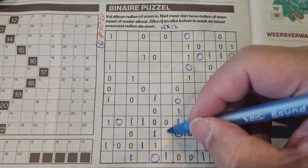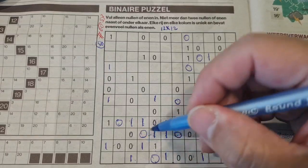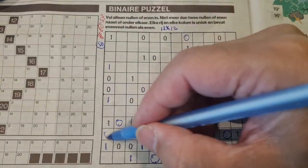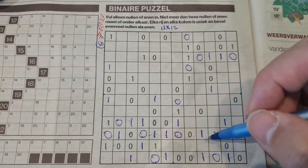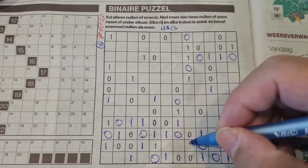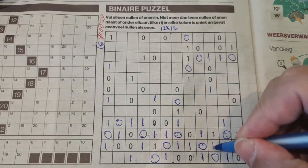And double 0, here 1, there 1. Double 1, here no, there no. Double 0, here 1, there 1. Between 2 ones comes a 0. Oh, double 0, here 1, there 1. Between 2 ones comes a 0. Between 2 0s comes a 1. And between 2 ones comes a 0. Between 2 0s comes a 1.